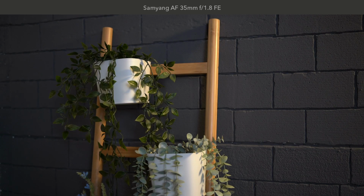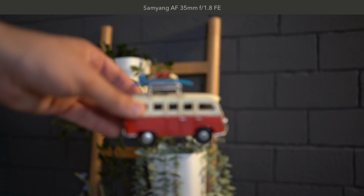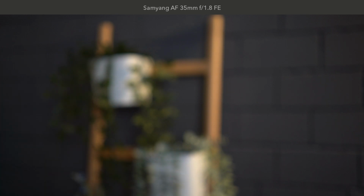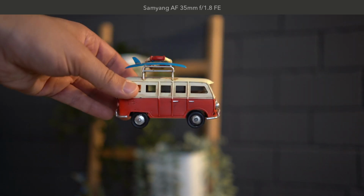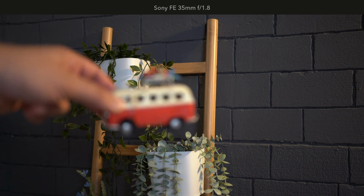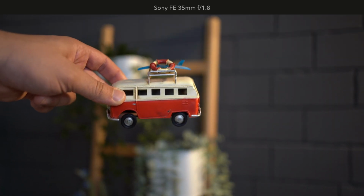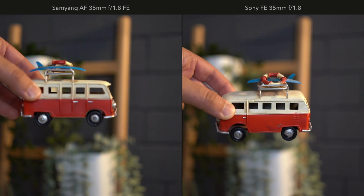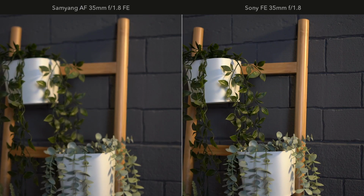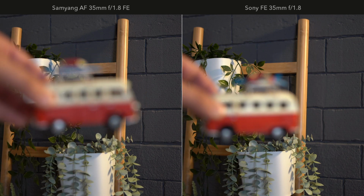I just noticed now when testing autofocus that Samyang has focus breathing. See how the background changes at shorter focus distance. While Sony remained the same background dimension whether at short or long focus distance. It's not a big deal if you're not doing focus stacking, and you're probably not gonna use it at 35mm focal length.